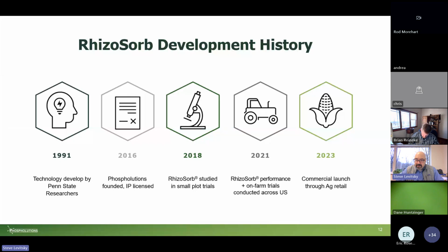Our CEO and founder, Hunter Swisher, had Dr. Lynch for a plant science course, and Dr. Lynch spoke about the technology and how it can deliver phosphorus to the plant more efficiently. And Hunter raised his hand and said, well, what are you doing with it? And Dr. Lynch said, look, I would love to commercialize it, but I'm a full-time professor. I don't have the time to do this. Hunter went to the Penn State IP office and licensed the patents from Penn State and started Phospholutions in 2016.